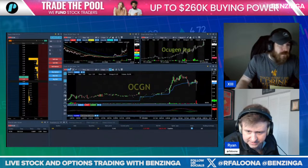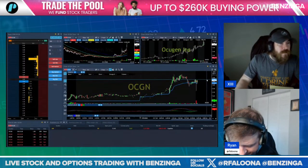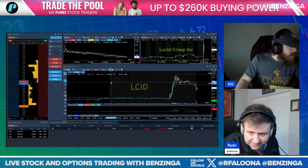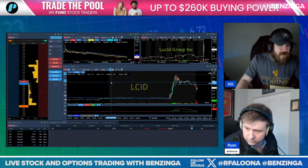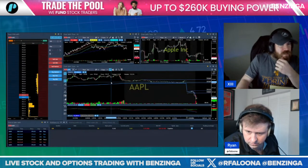OCGN popping up on my scanner again. Looks like that knifed and got bought right back. Watch this on OCGN if this can actually take out this high here, 187. See what Lucid ended up doing here. Let's see if Lucid bounces back to that 318 level. Lucid has bounced off the 65 EMA on the 5 minutes. So it's got to get back over 315 though.